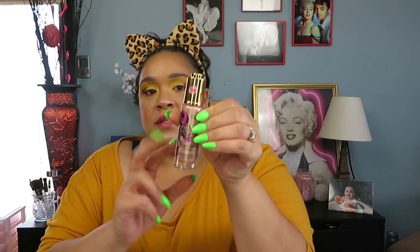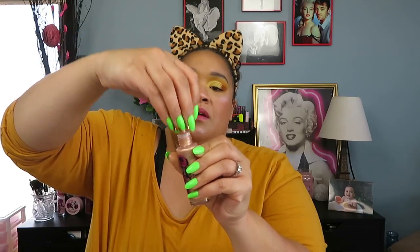Moving on to the next Marilyn X Hard Candy product. This is the Starlet Glow Dry Shimmer Oil. Same thing. This is a glass bottle with the dropper on it. This product is absolutely gorgeous. Now, I used mine here, and I showed you guys how my skin was shimmering. So I think this is really pretty.